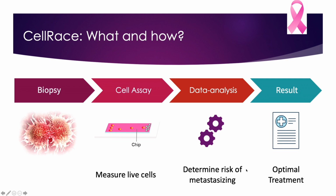How is the CellRace product going to be used? Well, a biopsy is always taken from each patient at least once. We get part of that material, we isolate the tumor cells, we add them to our product, our slide, and measure how or if these cells move. Then we collect all that data, we analyze it, and the intention is to give a result that can show the oncologists the risk for metastasis, or if there exist risks at all.